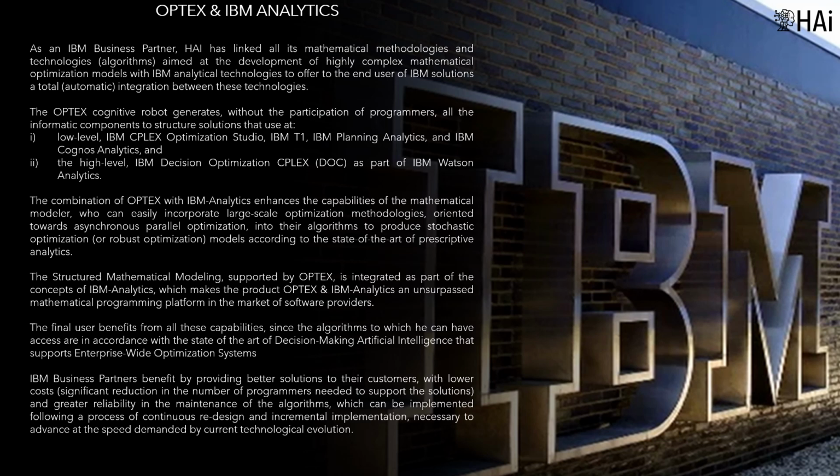IBM business partners benefit by providing better solutions to their customers, with lower costs, significant reduction in the number of programmers needed to support the solutions, and greater reliability in the maintenance of the algorithms, which can be implemented following a process of continuous redesign and incremental implementation, necessary to advance at the speed demanded by current technological evolution.